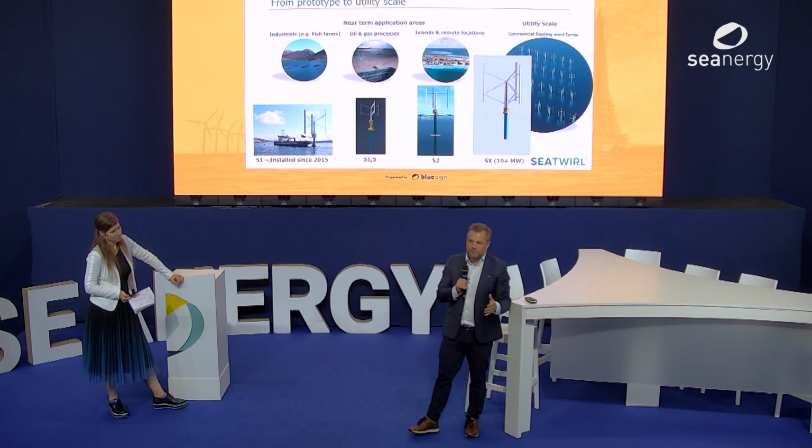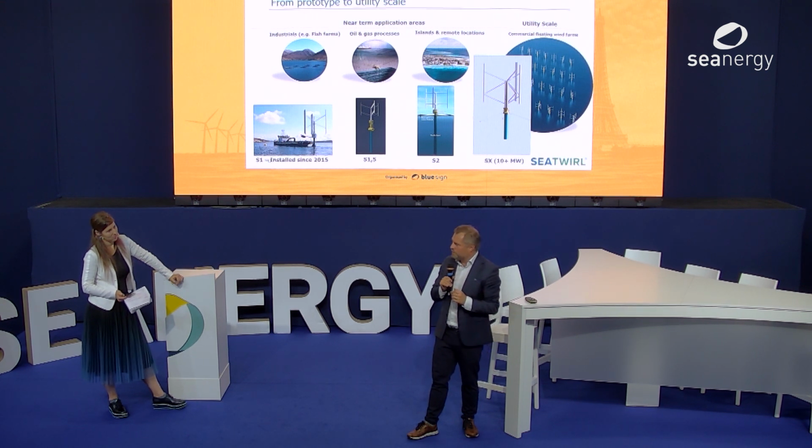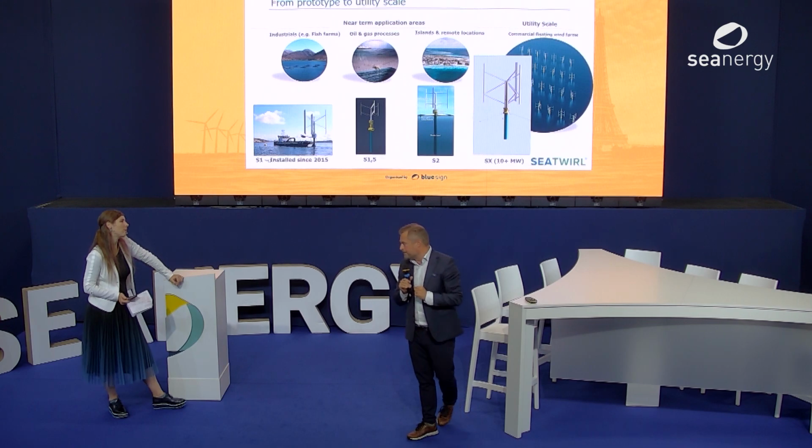And as you all know, floating wind has this hockey stick curve when we approach 2030. So if it all goes according to plan, we will have a proven model by then. So when the Norwegian projects, the French projects, the ScotWind projects, and so on are really going to go to FID, we think and hope we can have a turbine available for the market.